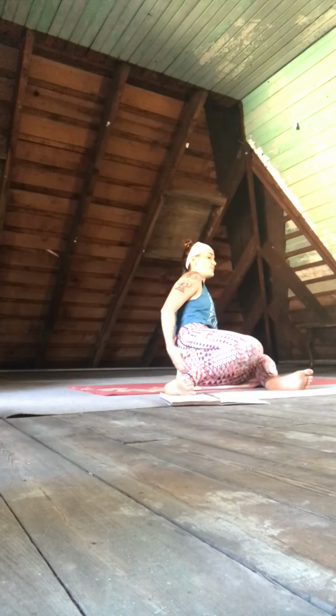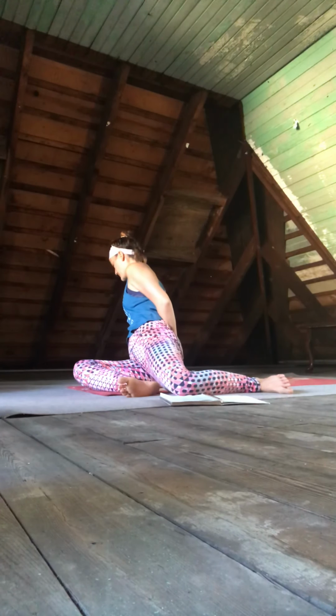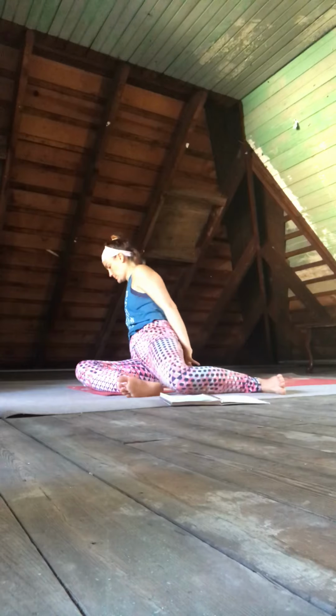And you can use the floor almost like a foam roller, moving from side to side. And if you find a spot that feels really good on your glutes, you can stay there and use your hands to rock back and forth, working out that knot. Again, we're creating balance here, working from side to side.